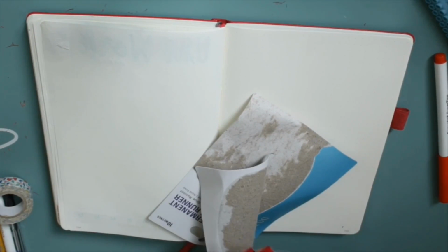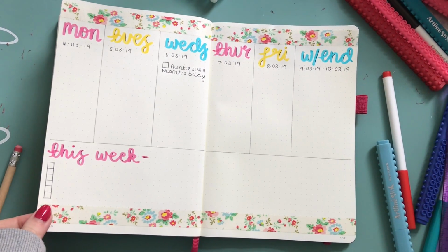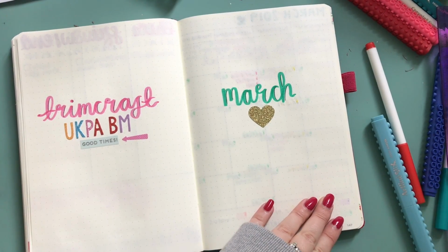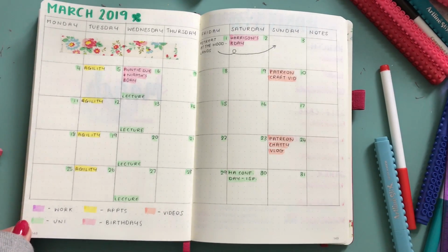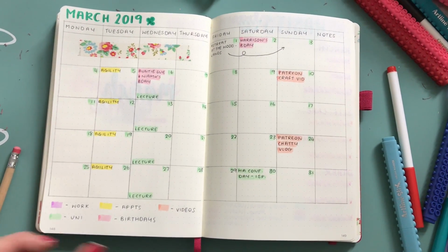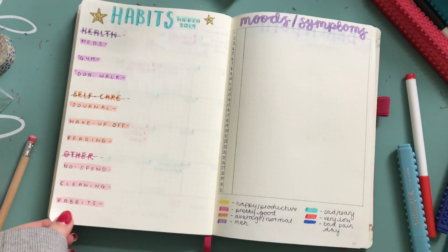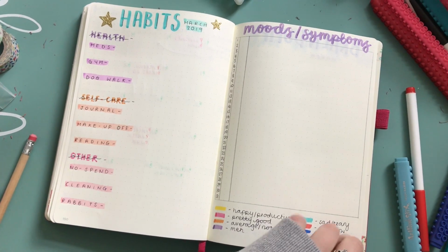So it does come back with the completed spread, and I will show you it a little bit more and explain what I did. So this is the weekly spread that I end up with, and I'll come back to it in a minute. But you can see that I changed the washi that I was using, but I went with a very similar style to the spread that I did in my February plan with me, because I just found that it worked really well and I'm enjoying it because I don't have as much to write down at the moment. So I'm just giving you a little flip of how my March setup ended up.